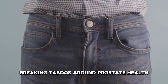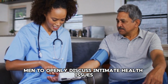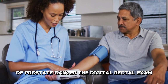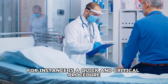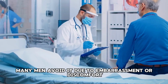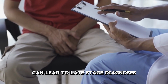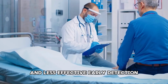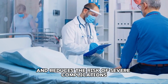Breaking taboos around prostate health. Unfortunately, the reluctance of some men to openly discuss intimate health issues remains a significant barrier to early detection of prostate cancer. The digital rectal exam, DRE, for instance, is a quick and critical procedure, yet many men avoid it due to embarrassment or discomfort. However, delaying or avoiding this examination can lead to late-stage diagnoses where treatment becomes more complex and less effective. Early detection dramatically improves treatment success rates and reduces the risk of severe complications.